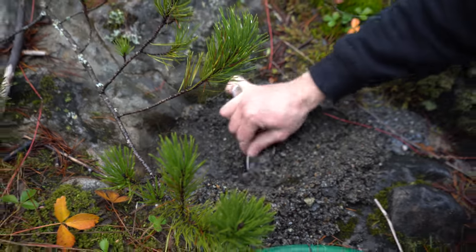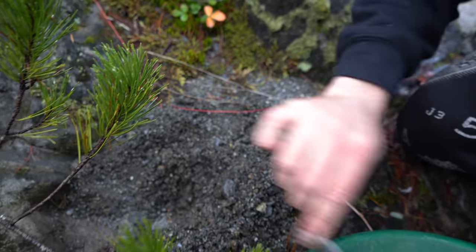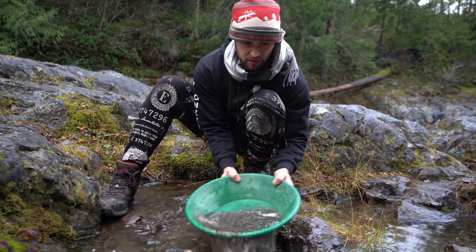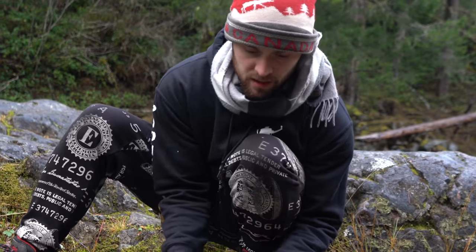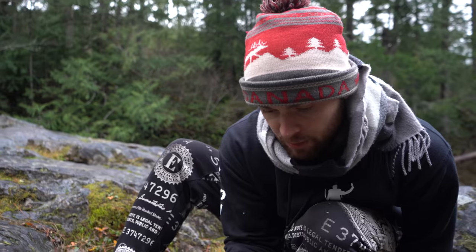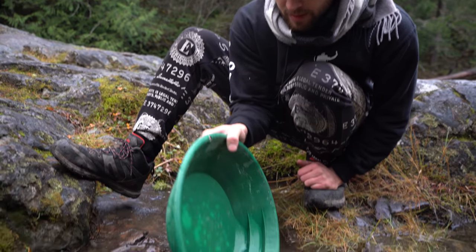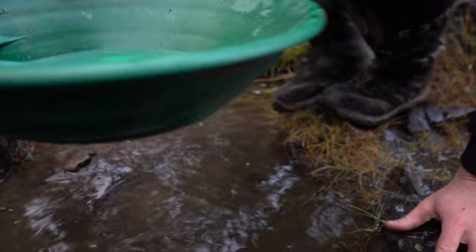Getting nice and deep with the spoon. We all know that gold is super heavy and it's going to be at the very bottom of the cracks. I should have brought the small pan. The first sign would be black sand and, bad example. Moving on.